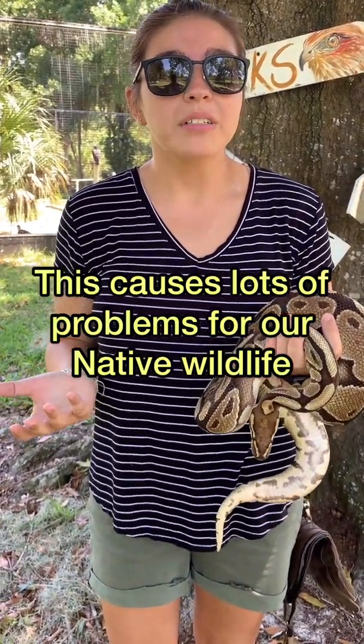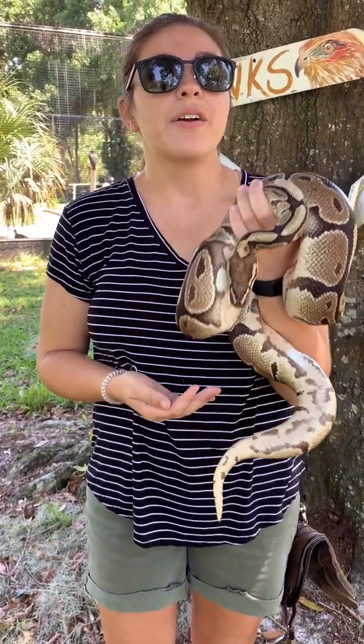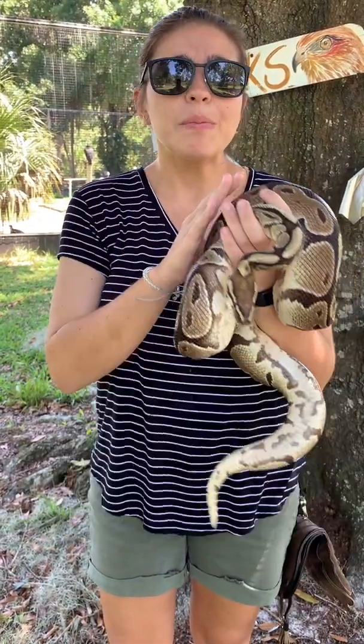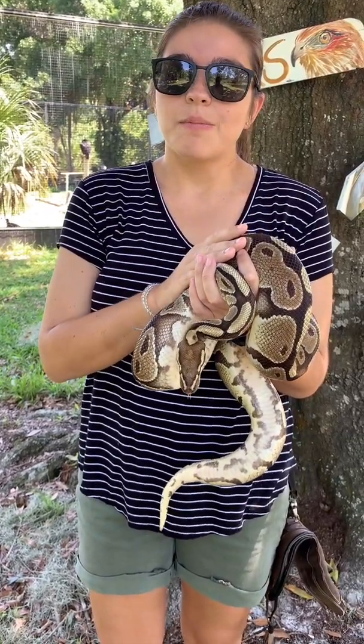So our native wildlife gets eaten by a predator that was never originally there, which is what's happening with the Burmese pythons, the rock pythons, and the green anacondas, and a little bit with the ball pythons, but they're not making such a big impact like the Burmese pythons.